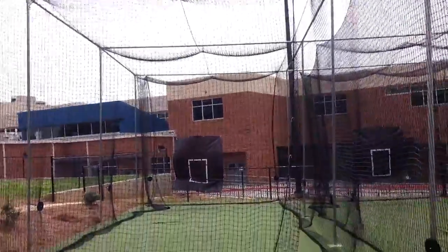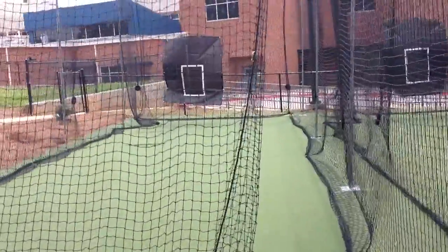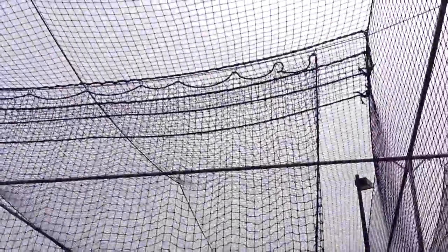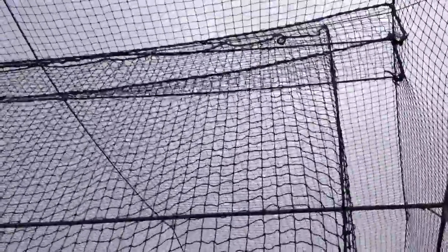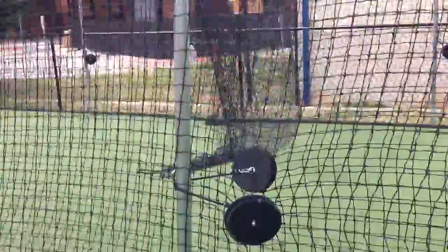Right here is a curtain that we put up to divide, just so they could practice on, you know, one side and the other side. And let me show you how it is. Go ahead and move it, just slide it. More net savers. Anchors.